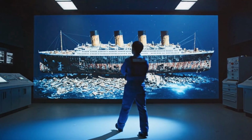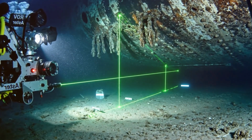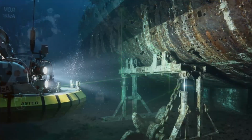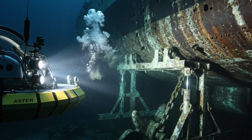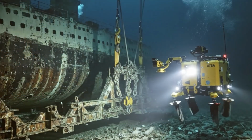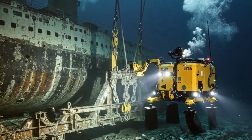Modern missions rely on remotely operated vehicles to reach depths no human diver ever could, with every movement carefully calculated to avoid further weakening the structure. On the surface, dynamically positioned ships hold steady against wind and waves, creating the invisible balance that makes the mission possible. The first goal is not to move the Titanic, but to turn it into precise, measurable data.